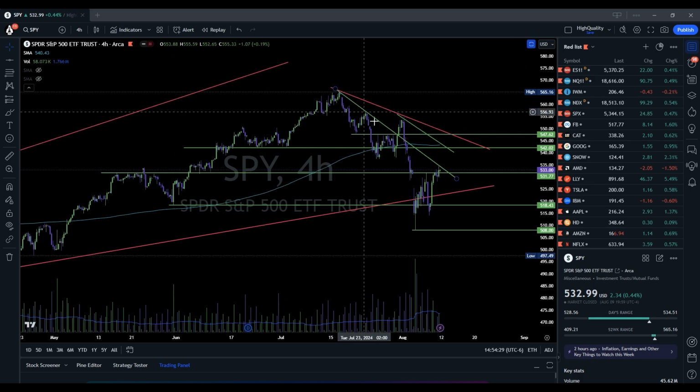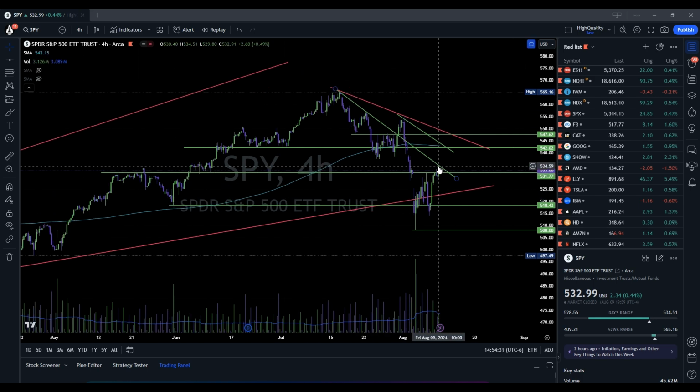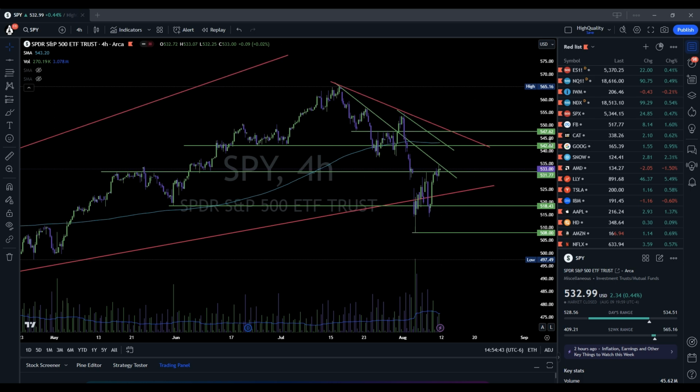And then we have gone and tested our first downward sloping trend line that is acting as resistance at the current moment. But come Monday, if we do break above this level, it is a bullish signal for price to push up to 542.02, and we could be headed up towards our 200 period moving average here on the 4-hour, somewhere in the 543.32 level.